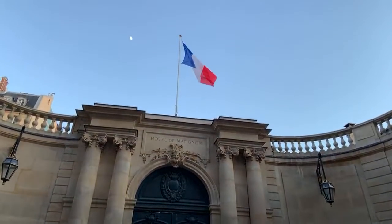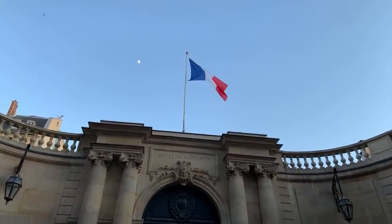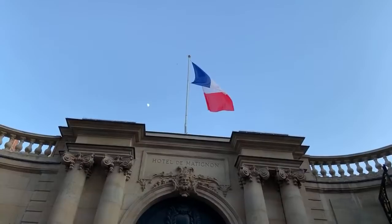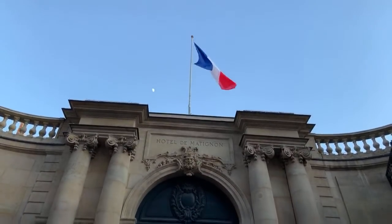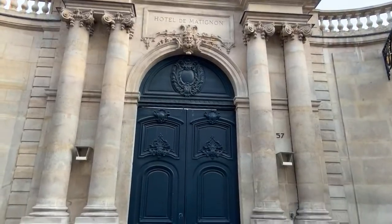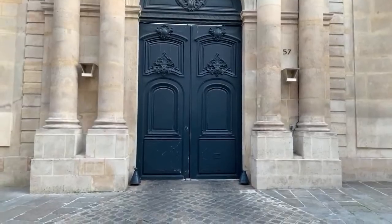So, did I film him just then? I'm a bit cautious. I don't think I was filming him, I think I filmed the ground, so we maybe got away with it. Moon, French flag, Hôtel de Matignon. Don't hang around here too long or you will get chased away, as I have now twice. Prime Minister in there somewhere.